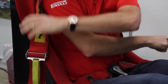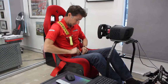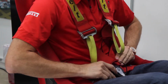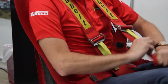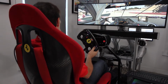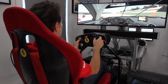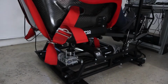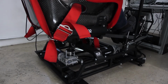So you put your racing harness on, and it's not because you're going to fall off your seat, but because it's going to make you more stable in the seat. You're not going to move as much, and it's going to feel more real. The entire seat, the steering wheel, the pedals are moving, and that immerses you greatly into the experience of driving on the racetrack. So you feel the lateral G, you feel the braking, you feel the accelerations, you can feel the imperfections on the road.